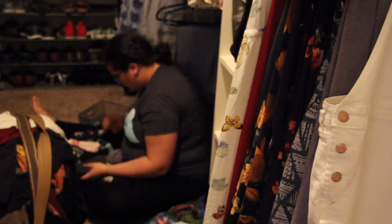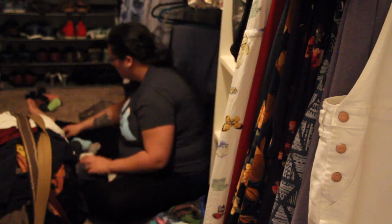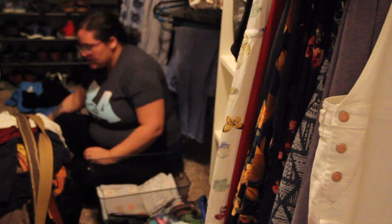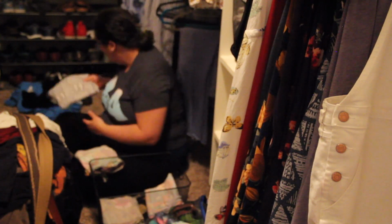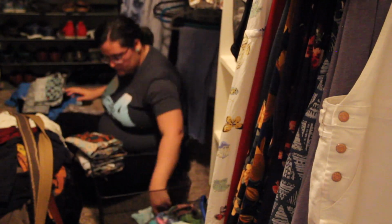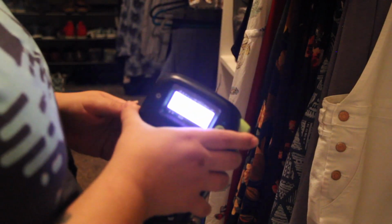My socks and leggings are another thing that don't get a lot of use in the Louisiana summer. So I'm getting rid of a bunch of them and just keeping my very favorites. Y'all, I'm straight up obsessed with this label maker. It always comes in handy for every organization project that I do.